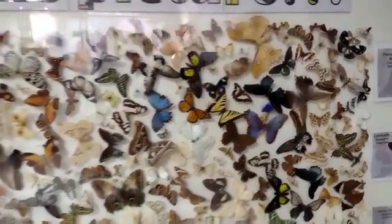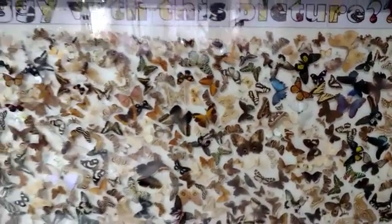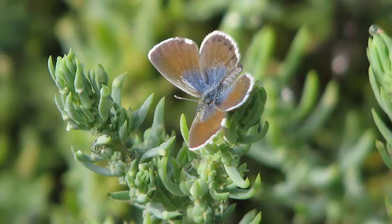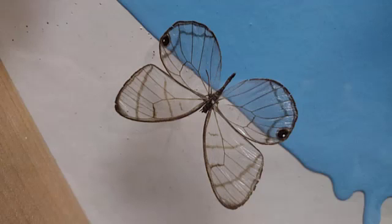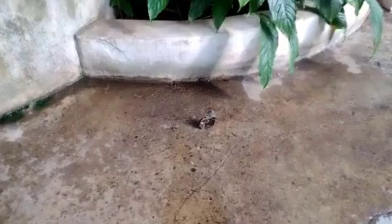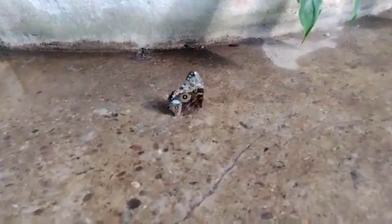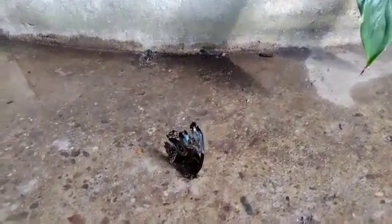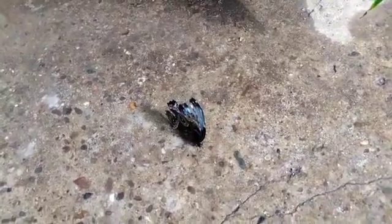They display a remarkable diversity, from the enormous Hercules moth to the pygmy blue butterfly, from the clear wings of the glasswing butterfly to the rainbow pattern of the sunset butterfly. My favorite is the blue morpho, which has iridescent blue wings. You have to see this in person to really appreciate the depth of this color.